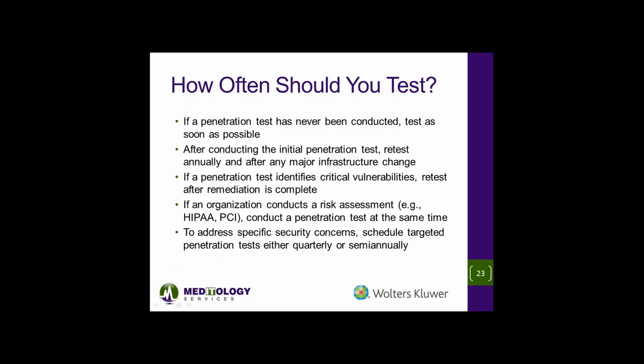So we get the question a lot, how often should we test? If you've never done a test before, highly recommend you do one. It's going to illuminate some really low-hanging fruit. I think that with relatively minimal effort, you can make a huge impact on the overall risk posture of the organization and potential for attack.